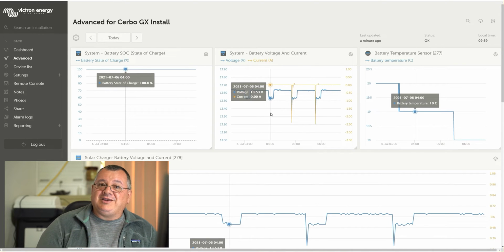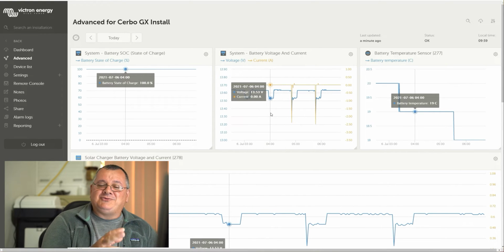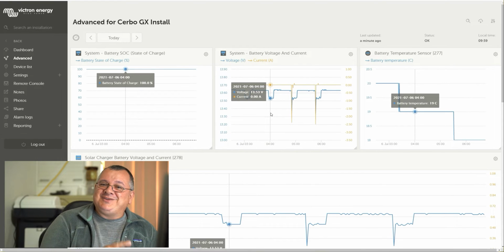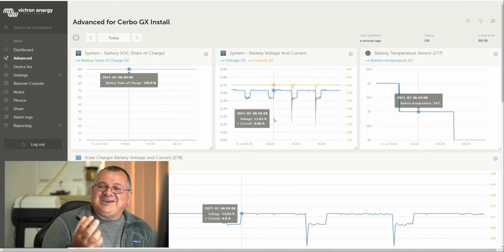So after I run those tests, I'll do a video on it, and we'll go back on this graph and I'll be able to show you the difference between the two fridges. It's a shame I didn't have this set up about a year or 2 years ago. That just gives you an indication of some of the accurate data you'll be able to achieve.